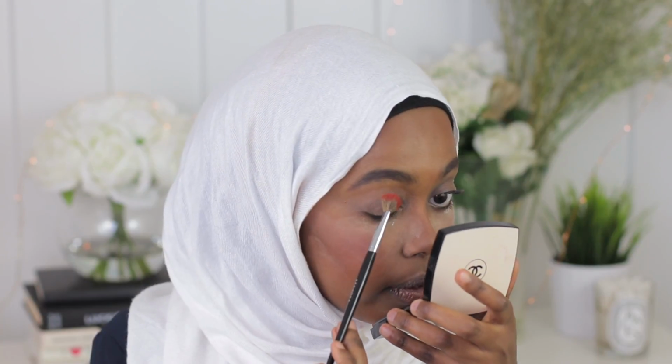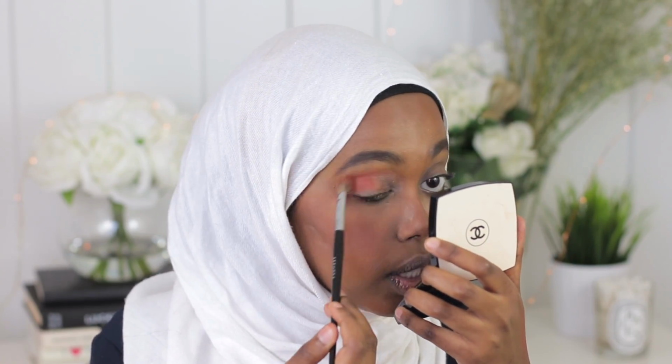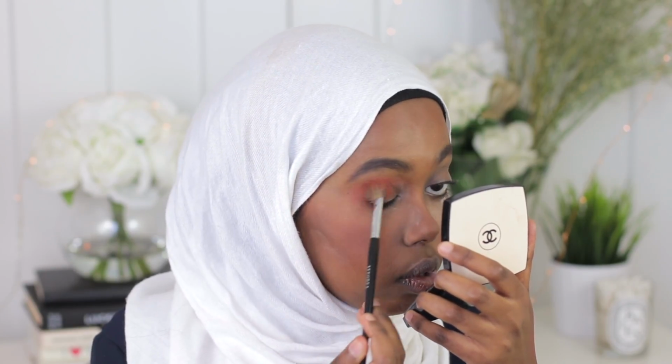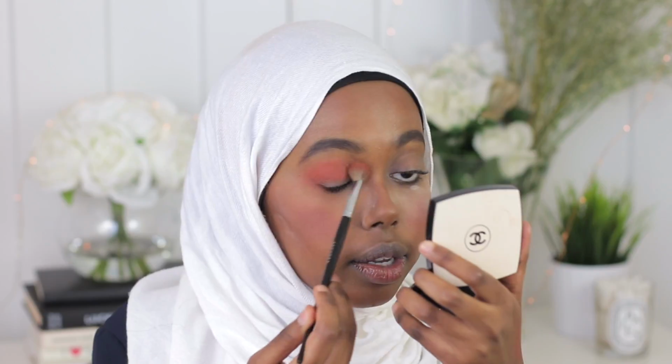I'm going to be using this color here, which is sort of, I would say, a desert orange color, and I'm just going to be creating a crease on top of my eye region here. I'm just going to be using this brush here, the Pro Blending brush, and I'm going to be going in windshield wiper sweeping motions just so I can really build that orange color just in the crease area. Gorgeous. I'm loving that.